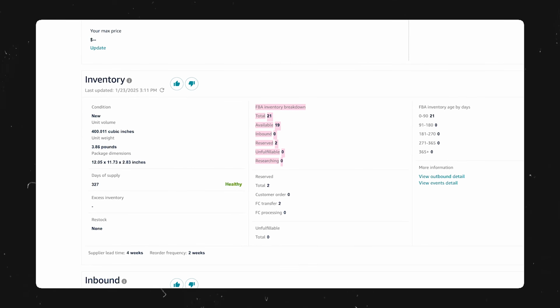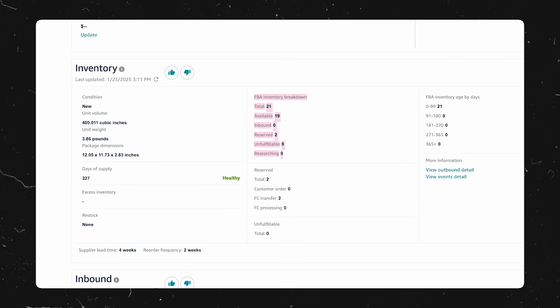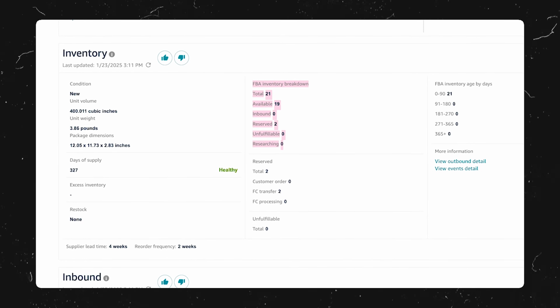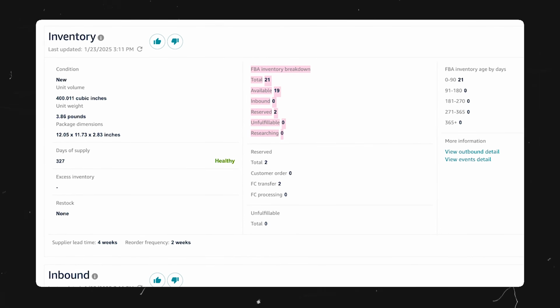reserve. And if you don't know what reserve means, basically you're going to scroll down again and you're going to see exactly how many units are in either FC transfer, FC processing, or held for a customer order. You'll see all that information. I'll also link a picture up here so you can see exactly what I'm talking about. Just keep in mind, it's called the FBA inventory breakdown, and a lot of people don't know about that section that a lot of people should know about.